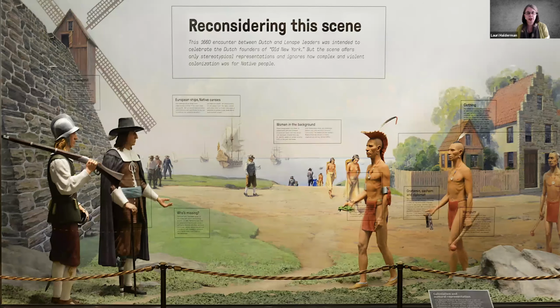So, working with an internal team and a smart young native advisor from the Lenape community today, we took a kind of radical approach. We put our own commentary about the problems we had created with this scene right on the glass. Essentially, the 1660 encounter was intended to celebrate the Dutch founders of Old New York, but the scene offers only stereotypical representations and ignores how complex and violent colonization was for Native people.